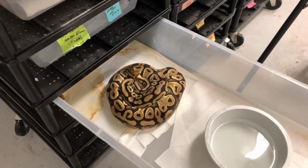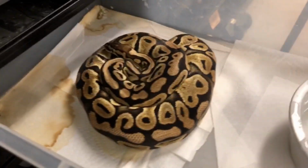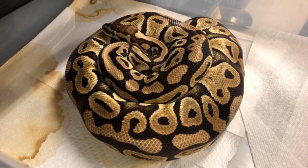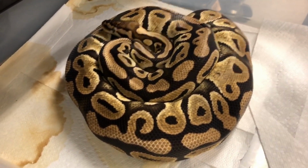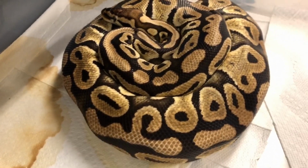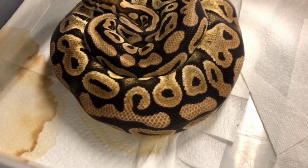All right, so this is going to be the surprise of the year. The year is kind of short, but it's the surprise of the year. I came into my snake room looking through some tubs and didn't expect to see this. I had no idea that she was that gravid. She's sitting on a clutch of eggs here. This is a pastel head clown female.